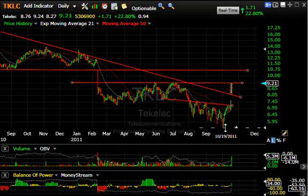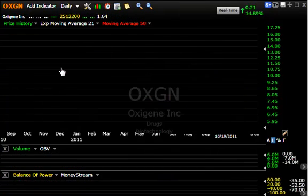Now we've gone from about 5 to 9 very quickly, so we could pull back at any one point here, perhaps do some consolidating for the next few weeks, but that could be a setup for higher levels. Next target 10 3/4, secondary target 13.